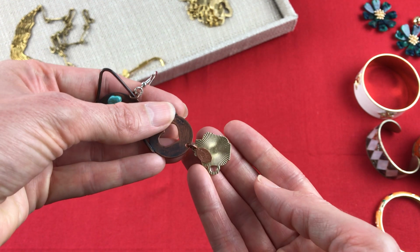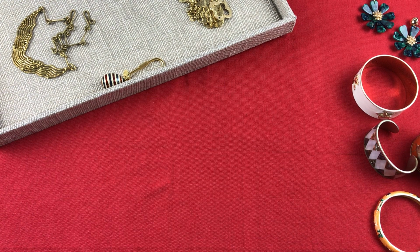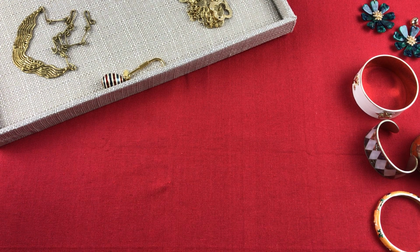So here's the signature on the back. So just jewelry by Jake. So we have those. Couple more, just 3 more pieces.